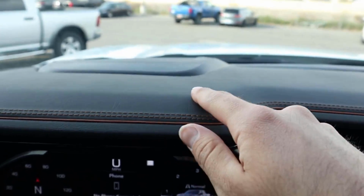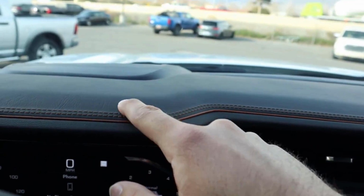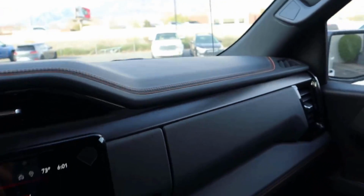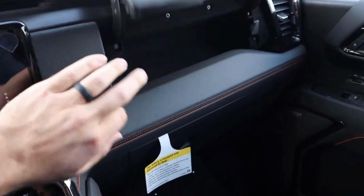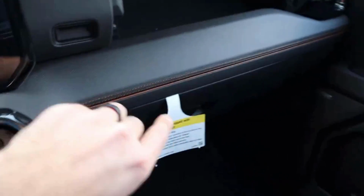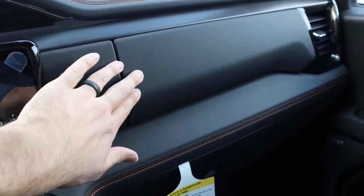And then I really like the trim here on the dash. This definitely looks more luxury-like than what you have with the Raptor. You can see it's got that nice smooth texture. So I think that GM definitely did a great job with the dash here on the new AT4. And then you've got the dual glove box, just like the Raptor. And then again, notice that trim down below again looks really nice from an aesthetic perspective.